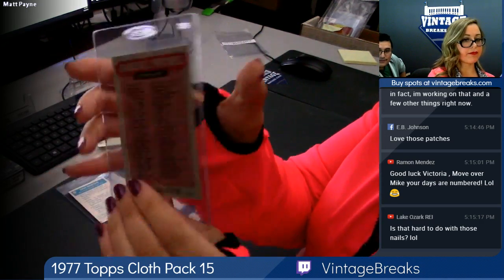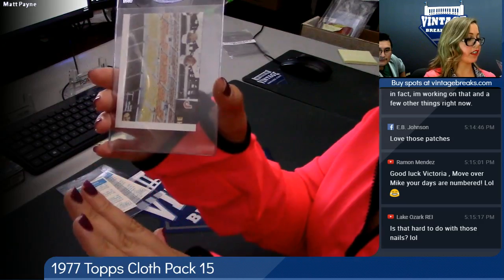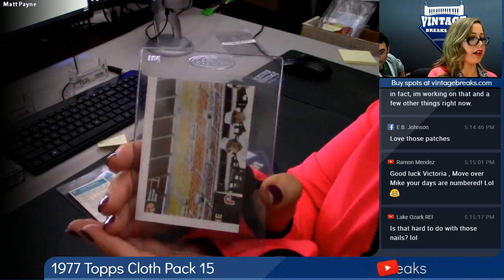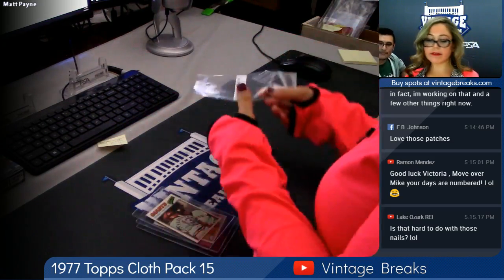George wants to know if it's hard to do that with your nails. No, because they're my real nails. If they were tipped or something, probably. But since it's my normal nails, it's totally fine. There you go, George. All right.